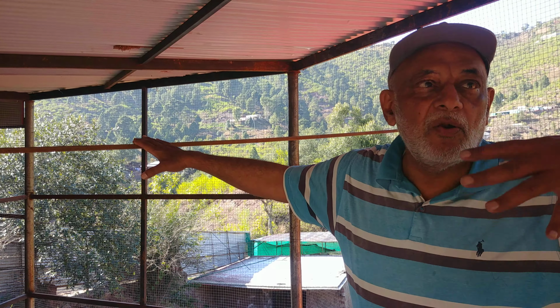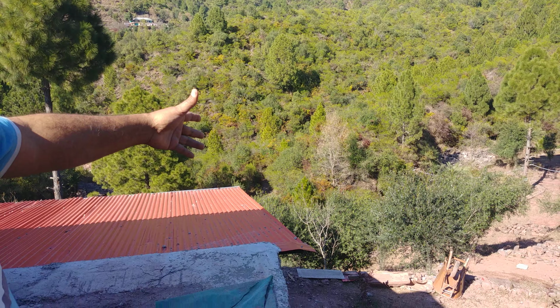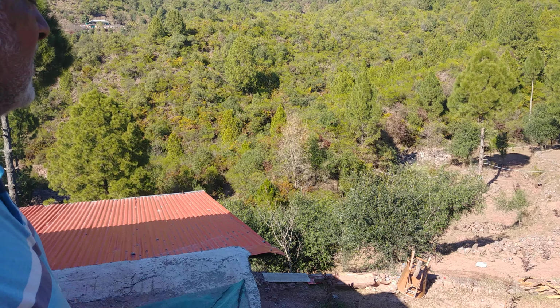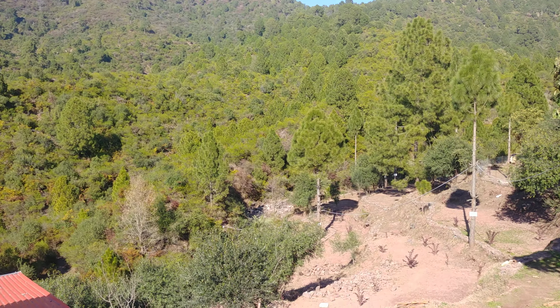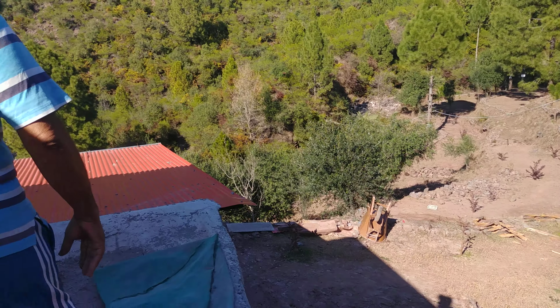This is where our plantation is. We've got the guava, we've got the, what you can say, the grapes, the avocados, the Mexican lime, the sweet lime, and also we've got the oranges and the citrus variety. And this is how we've got, and this is down below.